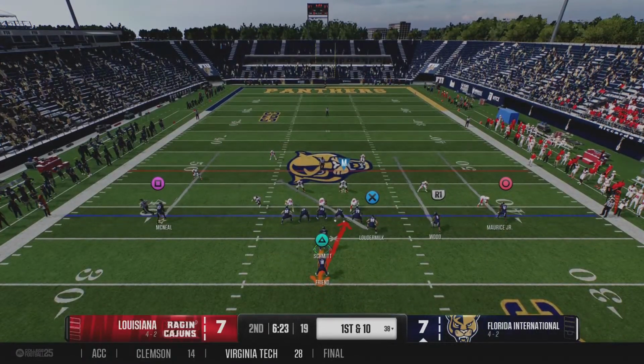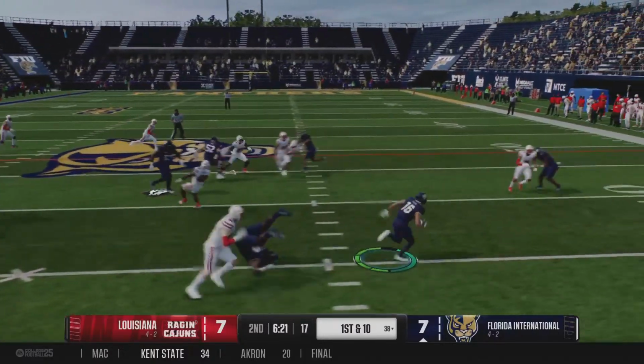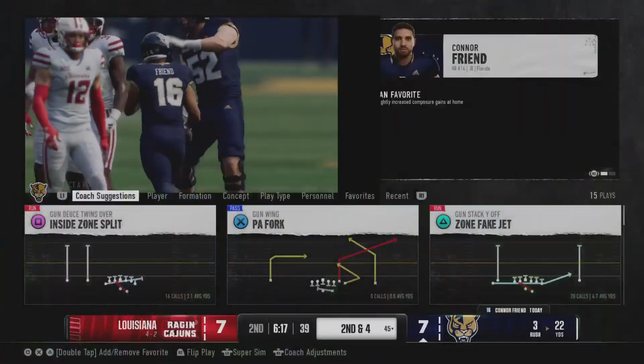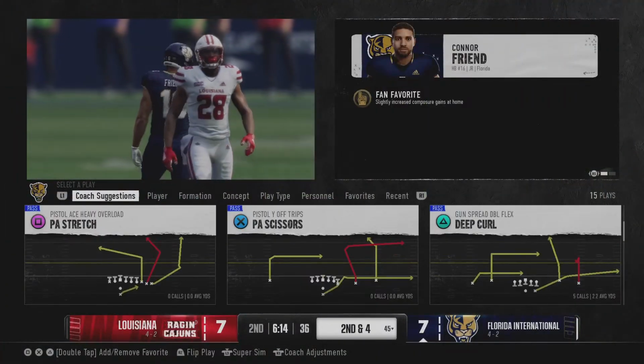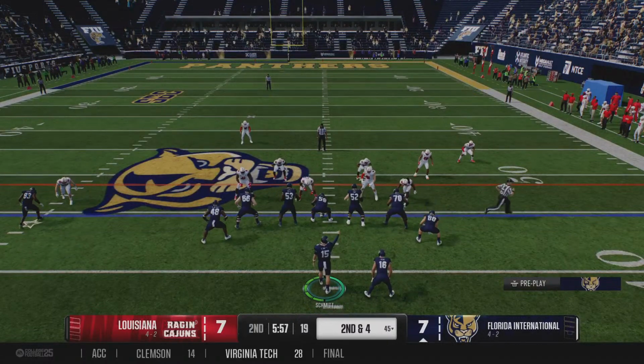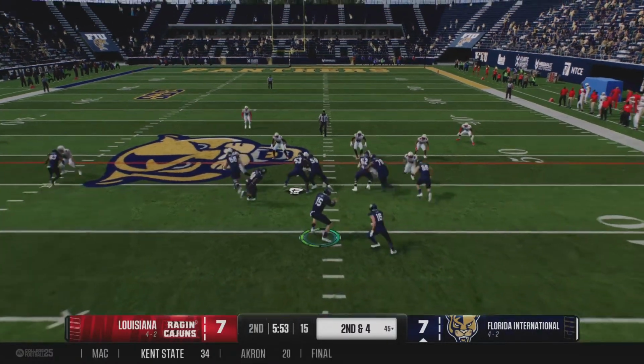FIU gets it back, and the Panthers will send the offense back onto the field. Single back formation, and they give it to him. A solid pickup there before the defense is able to make the stop. You want to talk about making it easy for an offensive coordinator. You pick up a bunch of yards on first down, make that second down really, really manageable. That's a great job by the offense.